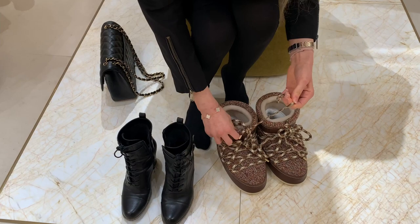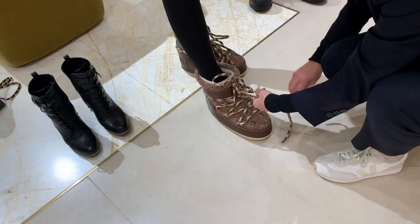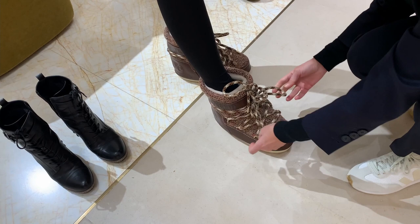And then something really weird happened because I, for some reason, found myself trying on designer shoes. And if you've watched some of my older videos, you will know that I'm not a fan of spending luxury money on shoes. In particular, not on basically winter boots.